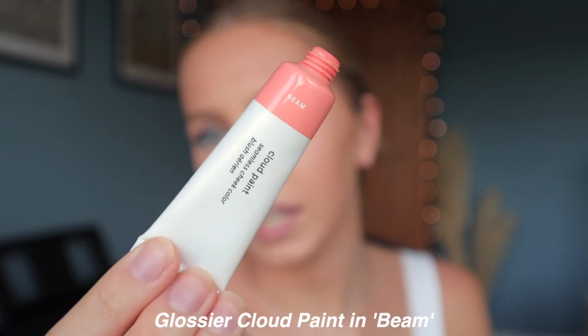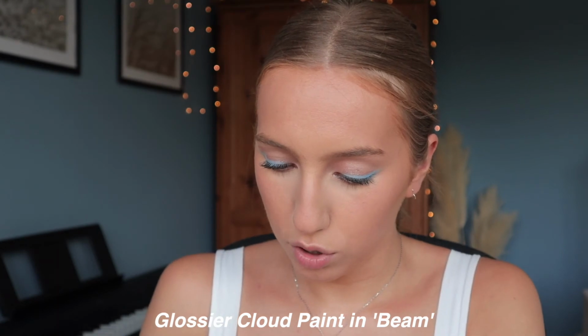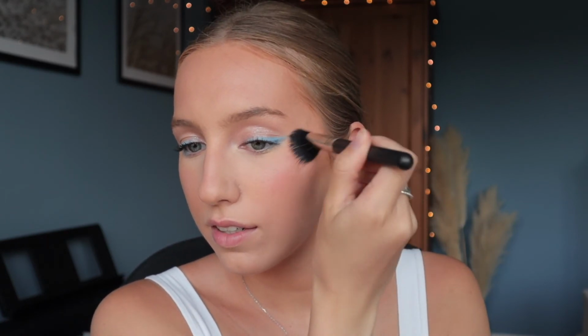I'm now going to take the Glossier Cloud Paint in Beam. I'm just going to take a small dot on the back of my hand, take a little stippling brush. This is a MAC 159S, and I just sort of do this. So look at the colour difference of my face and hand. I think I need more. It's not showing up. It's my skin, so hand. It also is quite a light shade with the cloud paints, but very pretty.